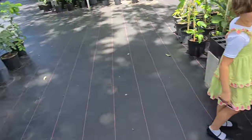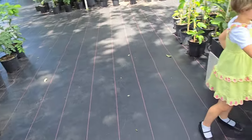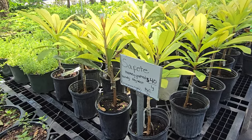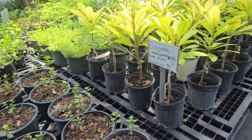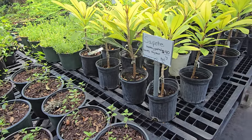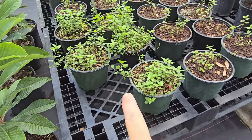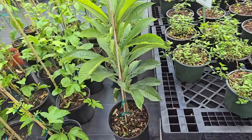Exactly. The star fruit trees. Yeah. Sapote. Okay. Yeah, Mamey Sapote. Maybe Sapote. Yeah. Key West. It's the Key West variety. This one is chocolate mint. We're gonna have to get some of those. There were some people asking for that.